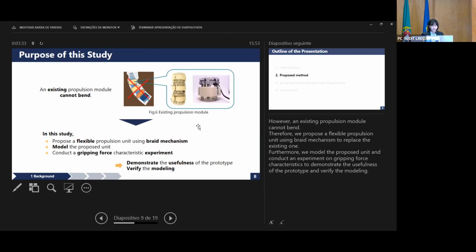Therefore, in this study, we propose a flexible propulsion unit using Braid mechanism to replace the existing one. In addition, we model the grasping force of the unit and conduct a gripping force characteristic experiment to demonstrate the usefulness of the prototype and verify the modeling.